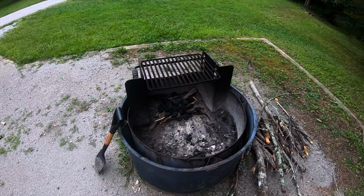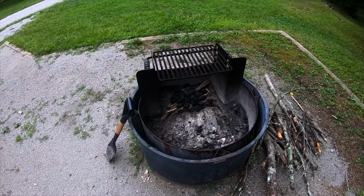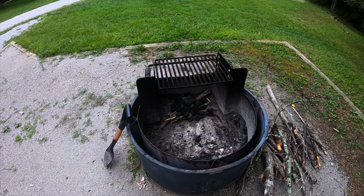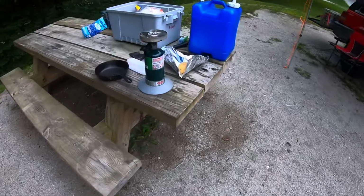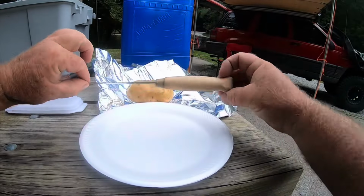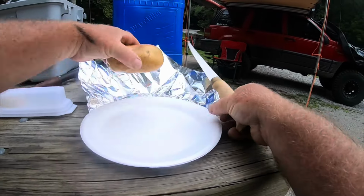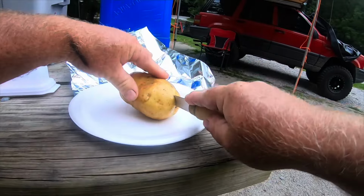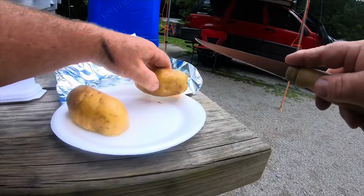I got everything ready. Got me some wood. Was going to start a fire, and I realized I got Kingsford charcoal instead of Matchlight, and I don't have any lighter fluid. So I guess I'm going to be frying potatoes on this. If you don't have a fillet knife in your camping setup, you need one, because where it's thin and flexible, it will cut through these potatoes with no effort.